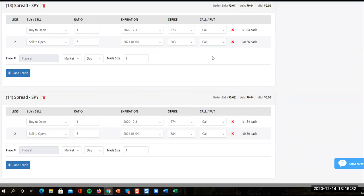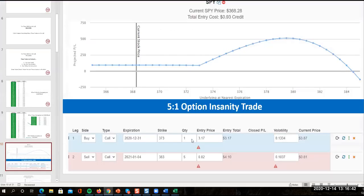We're trading at 360. What did I say? 367 right before the call. And take a look at where this break-even level is. The long is 373, and the shorts are at 383. Here's where the shorts are. That puts the break even at almost 385. It'll probably be really close to 385 for a break even.